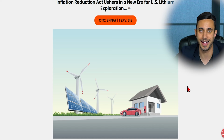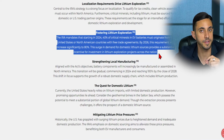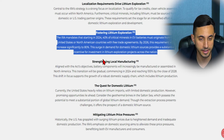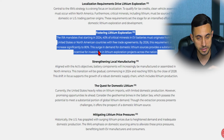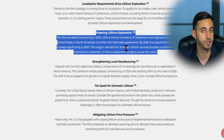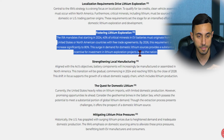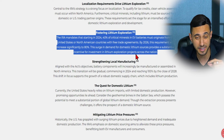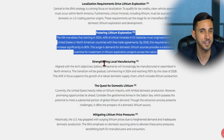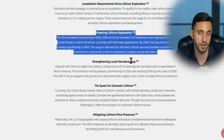Now, the Inflation Reduction Act ushers in a new era for US lithium exploration. And let's specifically talk about lithium exploration. So the Inflation Reduction Act mandates that starting in 2024, 40% of critical minerals in EV batteries must originate from the United States or North American countries with free trade agreements. By 2026, this requirement will increase significantly to 80%. The surge in demand for domestic lithium sources provides a substantial incentive for investment in lithium projects across the nation.